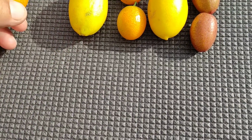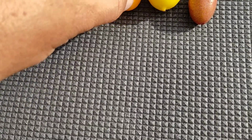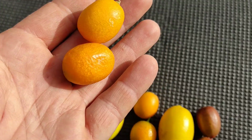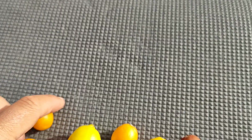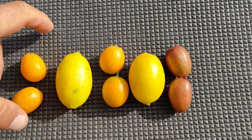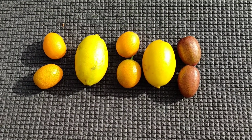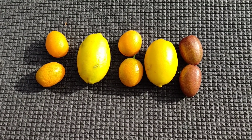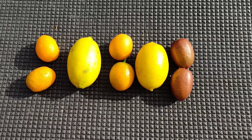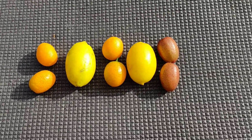At first, I have here what I think is the round kumquat, Fortunella japonica. Not completely sure, those are not that round, but those are more round. And basically, they're a lot shorter, a lot more round than a normal kumquat would be. So I'm pretty sure it's the round kumquat. Please tell me if you think I'm wrong.